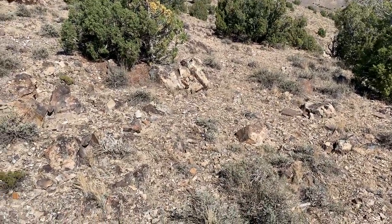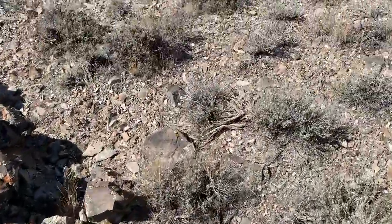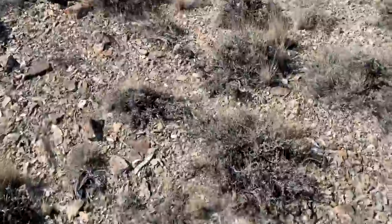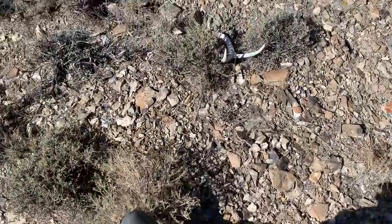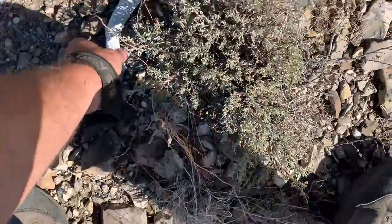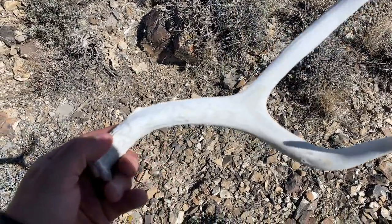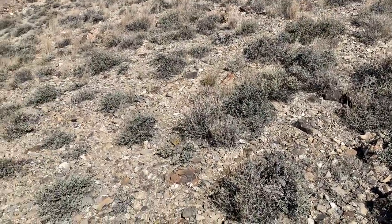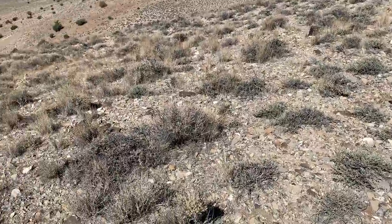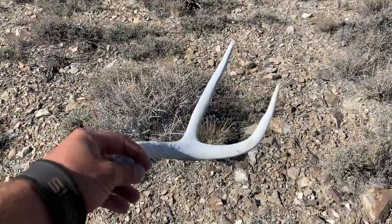So, made my way over, I'm on top. I went to go check this other side of the ridge and got one right here. A little deucey. We'll take that though. Nice little deuce. Looks like hard white, maybe 2 years old. Well, I'm gonna do some glassing in through here, put this on the Scout to Hunt app and keep going.